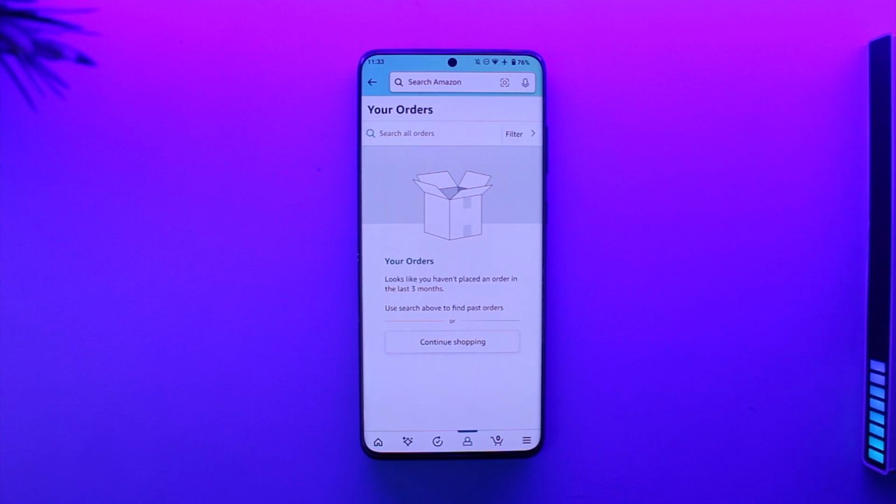From here, just make sure to select the order, tap on edit, and you'll find the reschedule option. When you tap on reschedule, then you'll be able to change your order details including your delivery date. This way you should be able to change the delivery date on Amazon.